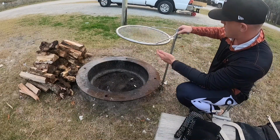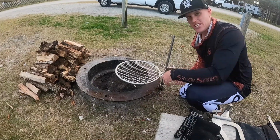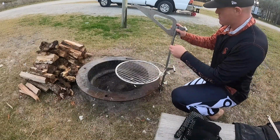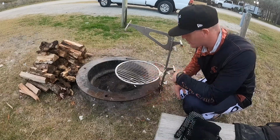Then we drop our grill rack. Look at that, right over top. Boom! Sweet! We're ready to cook over the fire. And we have this top part too if we want it. I'd slide it on there for now. Hopefully we'll use this as some of our fresh catch later on.